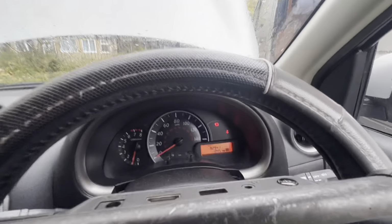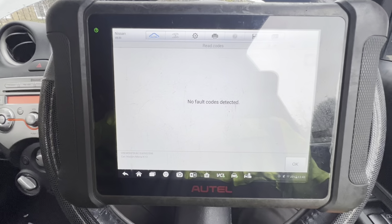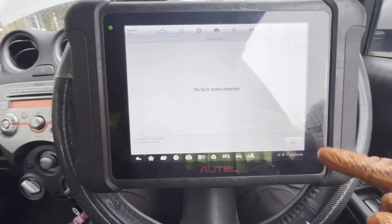Right, so with those codes deleted, engine light is out and I've swapped those plugs around. Obviously, because we've got no live data, it's a bit annoying because I'd instantly be able to see what coil is misfiring or what cylinder is misfiring. But I think I might have to take it for a drive.